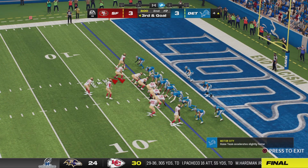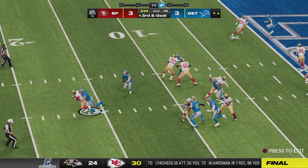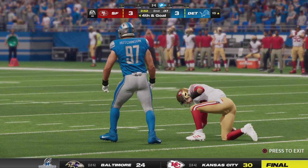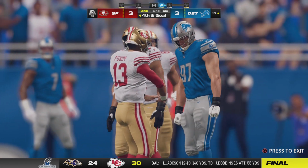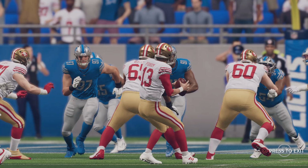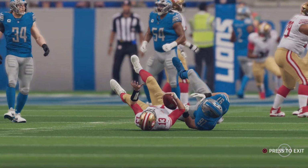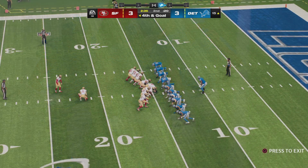3rd and goal here. A big play brewing in this NFC title game. Back to throw, Purdy, and he's going to be dropped back at the 15-yard line. Aiden Hutchinson able to get him down for a loss of 11, and it brings up 4th down. And that's the kind of stand all defenses are seeking. 3rd and goal, backs against the wall, and they get a monster sack. And now they're going to force him into a field goal. For them, that's a win.